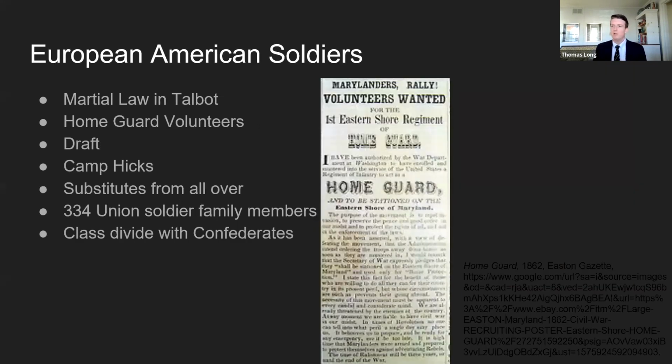So now we have to look at a lower level of the socioeconomic stratum, being working and middle-class white individuals from the county. So early on in the war, martial law was declared in Talbot County in order to prevent a Confederate uprising. But there wasn't really any fear of this by the time this came. There was actually a home guard that was established that allowed men from the county to enlist and sort of keep the peace in their county and prevent there being an uprising.